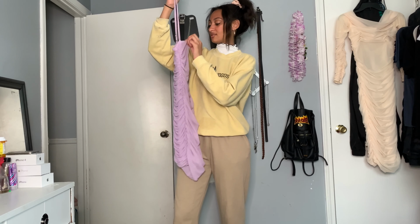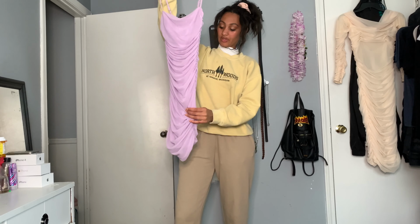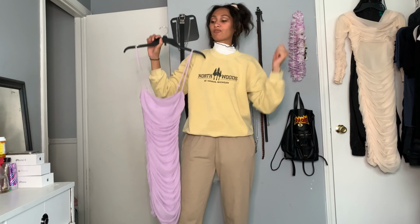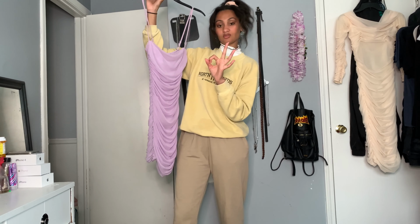It's just gorgeous. Everything. I'm obsessed with this. And it's a shorter dress, and it just hugs the body in every way, shape, and form that you want it to. So I love House of CB for that reason. Everything that they make is just perfect on the body.